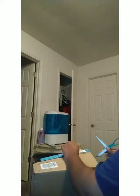Alrighty, let's see. Scissors are not cutting today. I need to get some new scissors while I'm out. Oh my gosh, I'm just super excited about this.